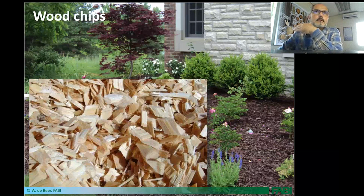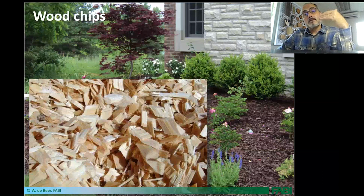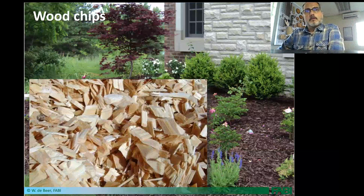You have less than 2% survival rate in coarse chips. That's chips bigger than 2.5 centimeters. If it's smaller, then there's virtually no survival for a couple of days. So to us, one of the best treatments is actually chipping infested wood and composting it. So cover it with a sheet of plastic and just let it lie there for a couple of weeks, and the beetles won't survive that.